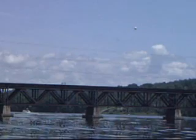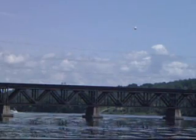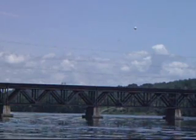Here we are in the Mechanicville Stillwater border. We're actually looking at the Hudson River Railroad Bridge. This is the shorter cut down version of Poughkeepsie Railroad Bridge. The only difference is this one's still in operation.